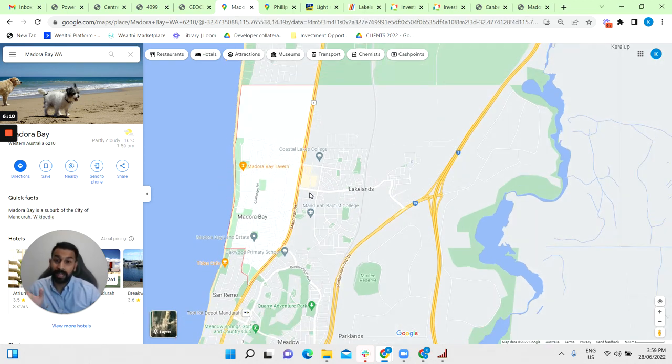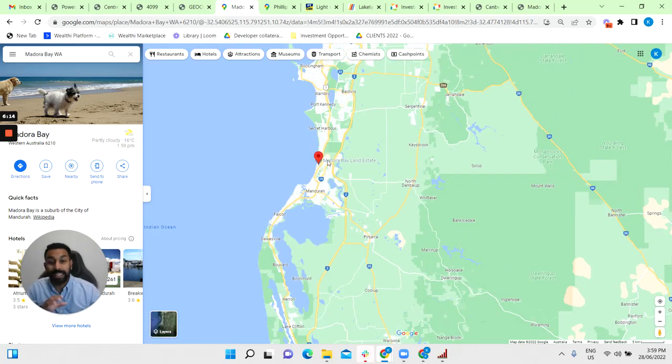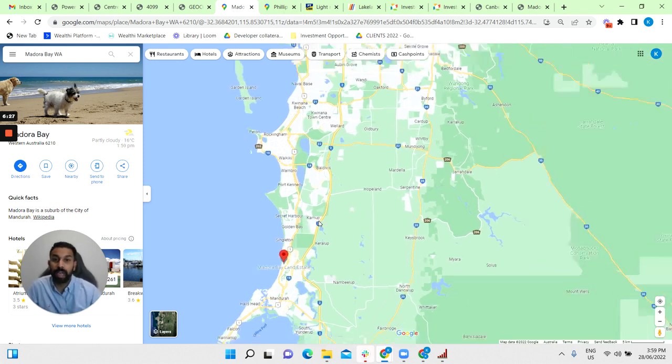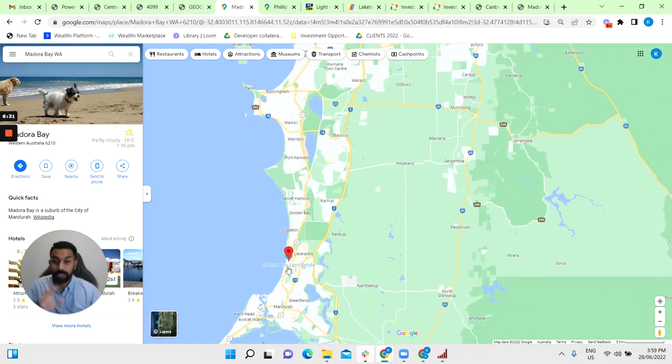So a lot of great infrastructure, and this coastline that I'm talking about here is the last bit of the Perth coastline, or Metro Perth coastline, that is left to be developed. And we've probably only got about 5 to 7 years left before that's fully developed, and we're going to have to be going a lot more inland. So it's a great opportunity to pick up some great options on the coast. And for us over on the east side of the country, we know that that's where a lot of the value is long term as well.